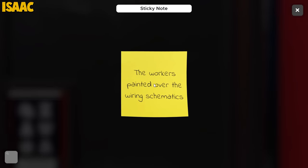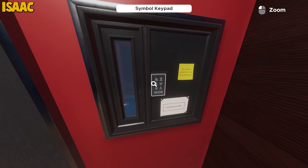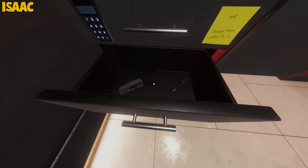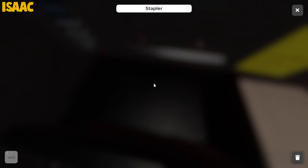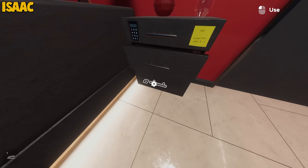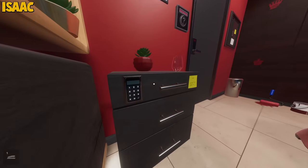I mean, we're in a corporation, aren't we, Isaac? So that makes sense. The workers painted over the wiring schematics is what this sticky note here says. I picked up that, which I've now dropped on the floor. It's a cake photograph, and it's got the number 30 on it, and nothing else. So someone's turned 30 years old. So it's someone's 30th birthday. There's another sticky note here that says, hint, escape from office B4. I assume that's maybe where we're at.